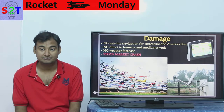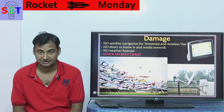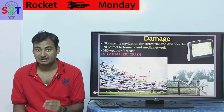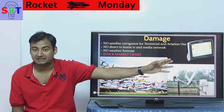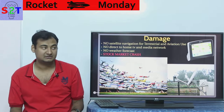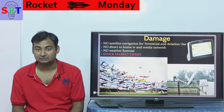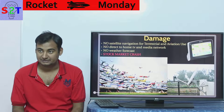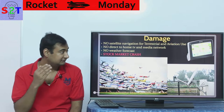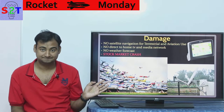So it is a big part of the terrestrial world that we are relying on, you know, satellite navigation. And when I say satellite navigation, I'm not meaning only GPS. There is GPS, there is GLONASS, there is NAVIC, there is the G3 structure. There are hundreds of things. All of them give us very good accuracy on navigation. And not to mention, even though you can let go of terrestrial use, what are you gonna do with aviation?